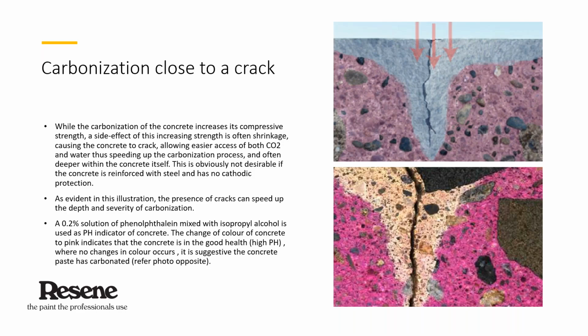So why are cracks in concrete such a problem? Well, I think the illustrations that you'll see are probably fairly self-explanatory, but I'll just quickly run through that. The carbonation of concrete is a good thing in a sense that concrete is very strong in compression, but poor in tensile. As concrete ages, its compressive strength increases, but a side effect of this is that concrete, as we all know, shrinks.